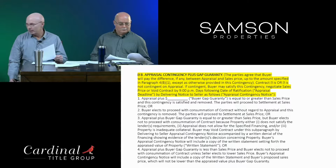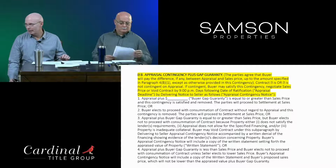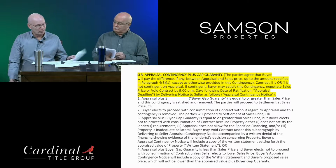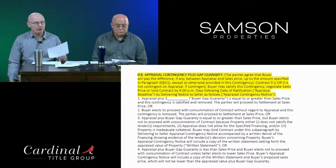On your financing contingency addendum, paragraph A or B here is your automatic expiration. What's been added in here is that the buyer may void the contract by delivering to the seller a lender rejection letter for the specified financing by the financing deadline. Before, that specified was missing, so it just called for a denial letter from the lender. They tightened that up a little bit by adding the words specified financing to ensure that the lender letter comes with the actual language for specified financing.